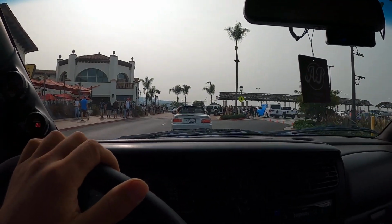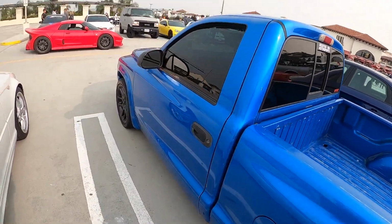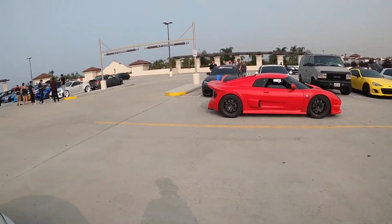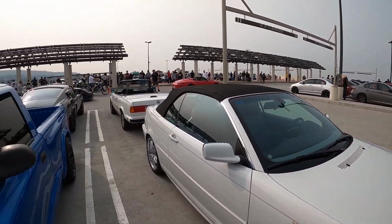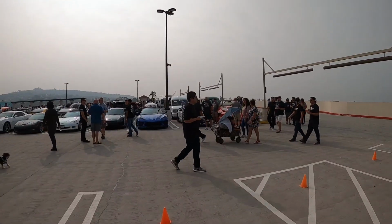Okay, guys, we've arrived. It took us a while to get in here, but here's the whole crowd of people just hanging out. All right, guys. Woo! We've arrived. So we're parked, we're laid up. All sorts of cars. Let's go for a little walk, see what we find here. Uh-oh, someone trying to steal the Rolls Royce. Two C8s in the wild.